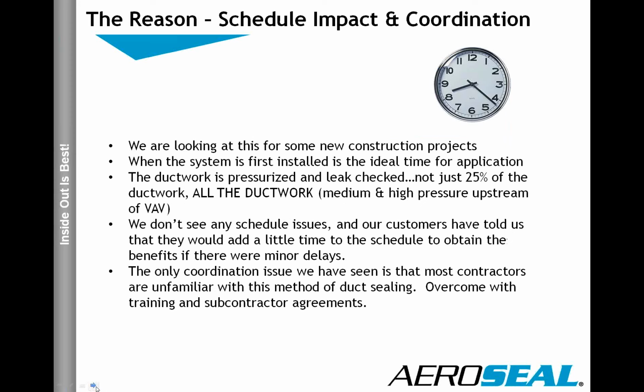In terms of schedule impact and coordination, I spoke with a lot of different contractors about how something like this might impact their work, not only from a schedule but also a coordination standpoint. And really, we didn't find too many issues. The contractors were pretty flexible. Many of them aren't familiar with it, so they liked the fact that it would help them check the ductwork and the quality of the installation as well. So, we are looking for this right now.